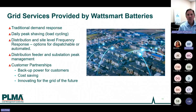And so just to touch a little bit more and elaborate on some of the grid services that were being provided. And as Blake mentioned, we started this Soleil project. Many of you have probably heard of it or read about it. It was the Utility Dive project of 2020. And so we first started doing the batteries. I think the first batteries came online in 2019.